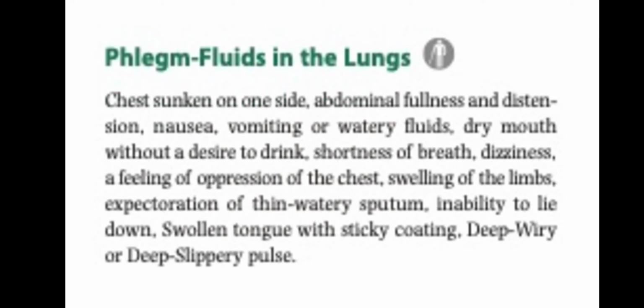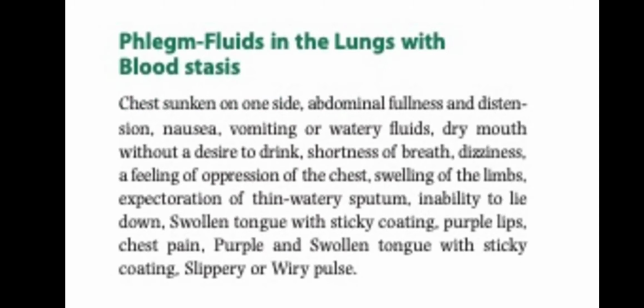For phlegm fluids in the lungs, the chest will be sunken on one side with abdominal fullness and distension, nausea, vomiting of watery fluids, dry mouth without a desire to drink, shortness of breath, dizziness, a feeling of oppression of the chest, swelling of the limbs, expectoration of thin, watery sputum, inability to lie down, swollen tongue with sticky coating, and the pulse will be deep, wiry, or deep slippery.